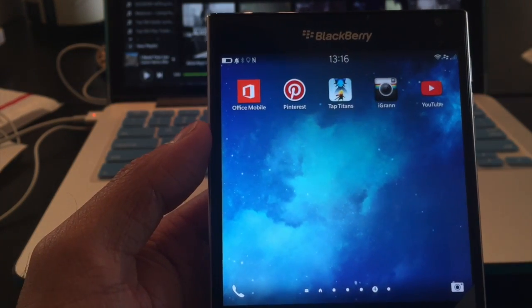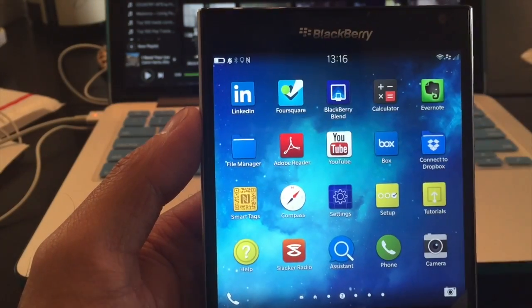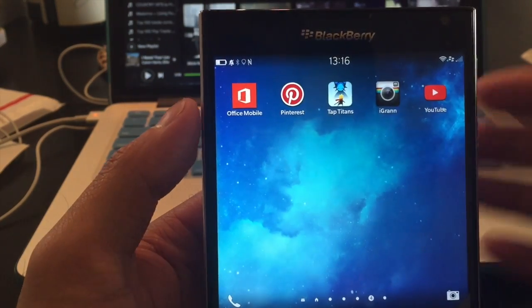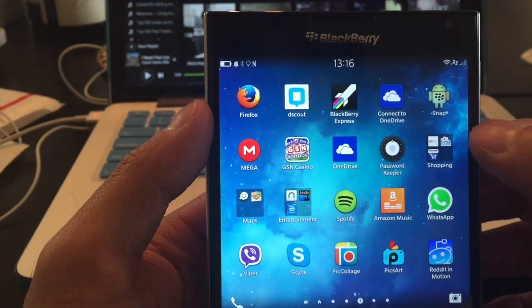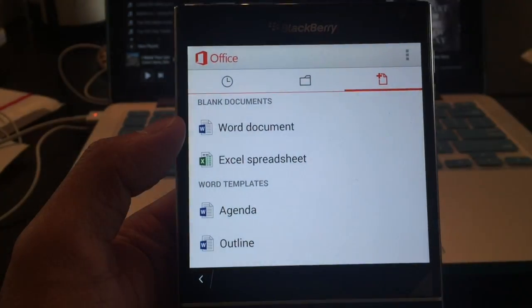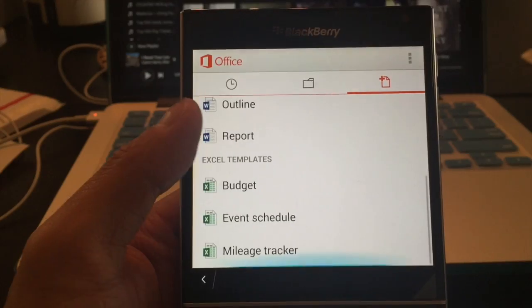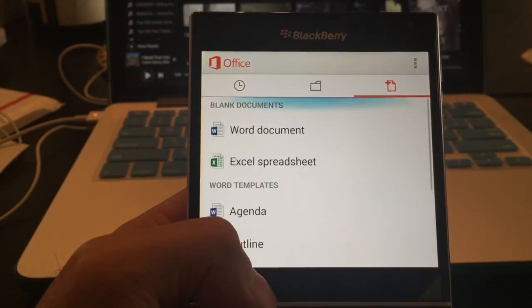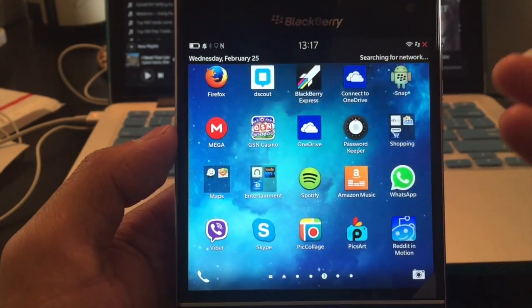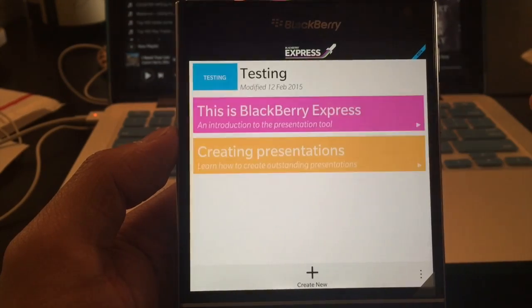Additional apps, for me personally, is Office Mobile. Now, I know BlackBerry has been touted as a workhorse device for professionals, and DocsToGo does work quite well, but for me, I just prefer Office Mobile, and you can download that one from Snap. With Office, you'll have access to two different applications primarily, Word and Excel. You can edit PowerPoint, but you won't be able to create a new PowerPoint from Office itself. So you might just want to keep DocsToGo as a backup. Or if you do want another PowerPoint alternative, BlackBerry Express is quite good as well to create PowerPoints.